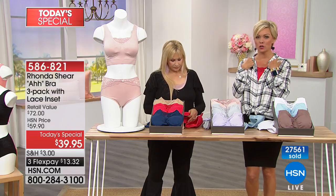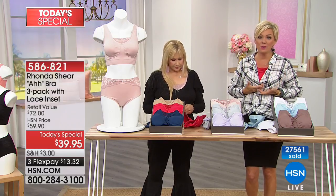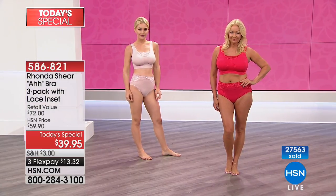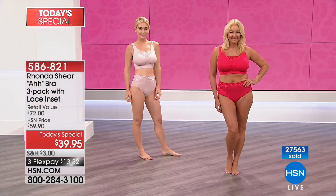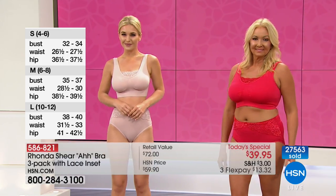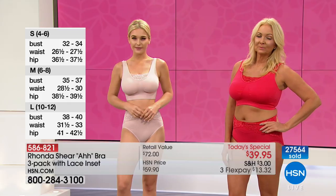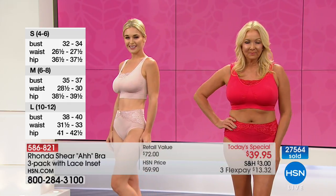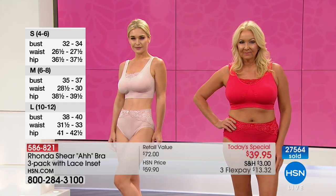Nothing will dig into your shoulders. And if any of you have been dealing with underwire because that's what you thought gave you the best support, some of us have scars from when underwire poked through and cut us. I just can't do it. I do a couple of underwire bras, but they're knitted and they work beautifully. Other than that, I just can't do it. But not on an everyday basis. I agree with you.